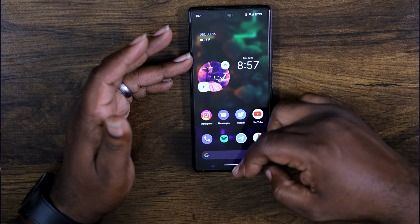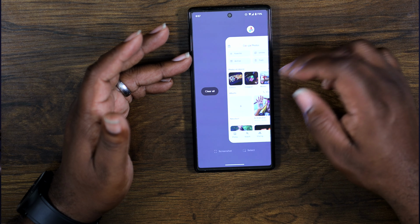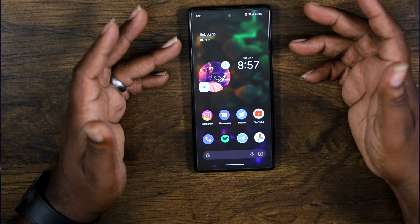So if you want to go ahead and try to update it and try it yourself, I would say just do it at your own risk, you know. But other than that, it's been really good for me. No apps crashing or anything like that. Just everything has been smooth, guys. Like, I don't know what else to say about this.